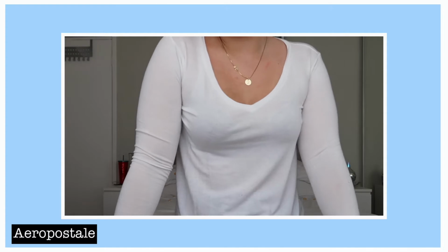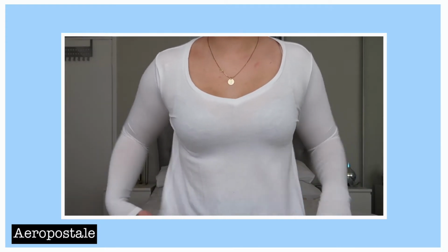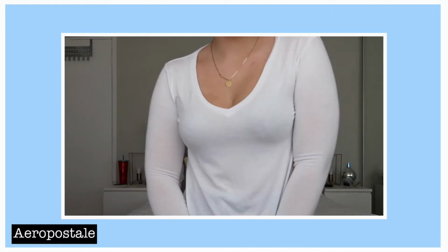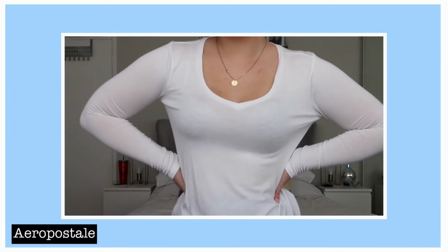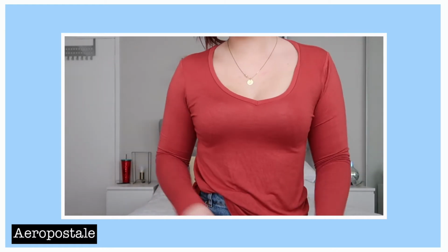So these are just a really plain v-neck t-shirt, but again, they just grip to your body so nicely. They're a bit tight around the bust and the arms, and then they kind of flow out at the bottom. So again, they're really nice to wear, and just honestly, the possibilities with these t-shirts are endless. As you can see, I've got this really lovely rusty red colour, which honestly I've got so much use out of.